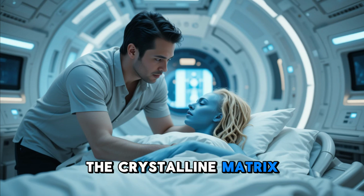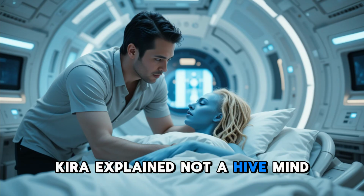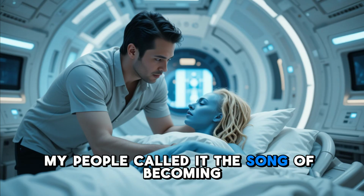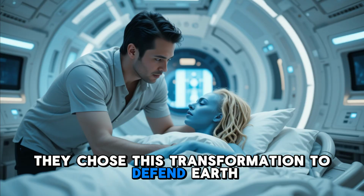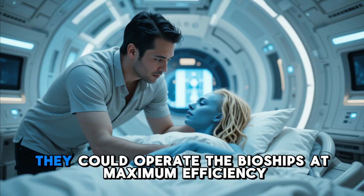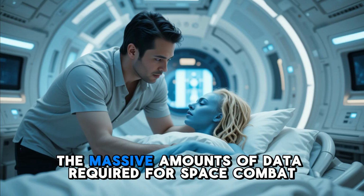"The crystalline matrix creates a form of shared consciousness," Kira explained. "Not a hive mind, but a network of awareness. My people called it the Song of Becoming." "And they're all volunteers," Dr. Torres emphasized. "No one was forced. They chose this transformation to defend Earth." The hybrids had become the elite crews of the Genesis fleet. They could operate the bioships at maximum efficiency, their enhanced nervous systems allowing them to process the massive amounts of data required for space combat.